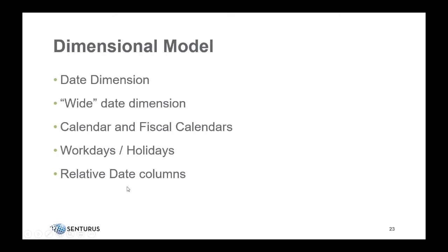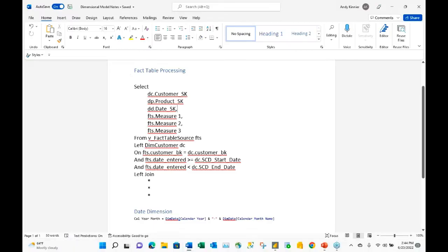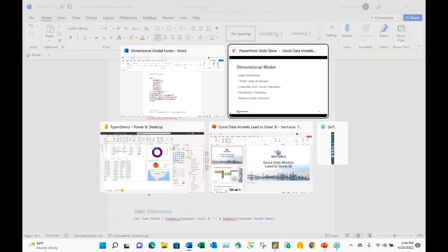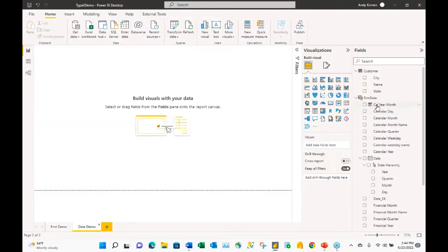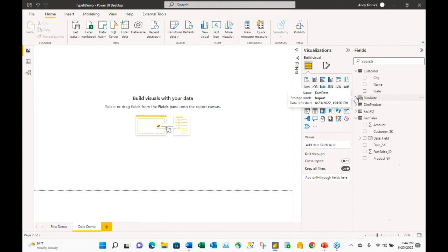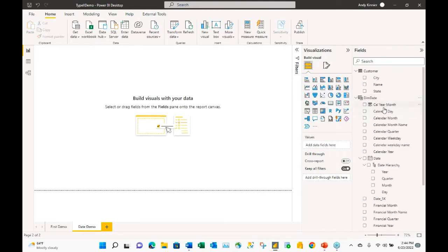And then relative date columns. And a lot of the third-party tools that we're looking at all have that date intelligence built in so that you can do the type of things. But I'm going to just show a quick demo on the date and see how. So this is our date dimension here. You can see it's one table. It has calendar fields, month, quarter, year, all associated with the date field. That's my key right there.